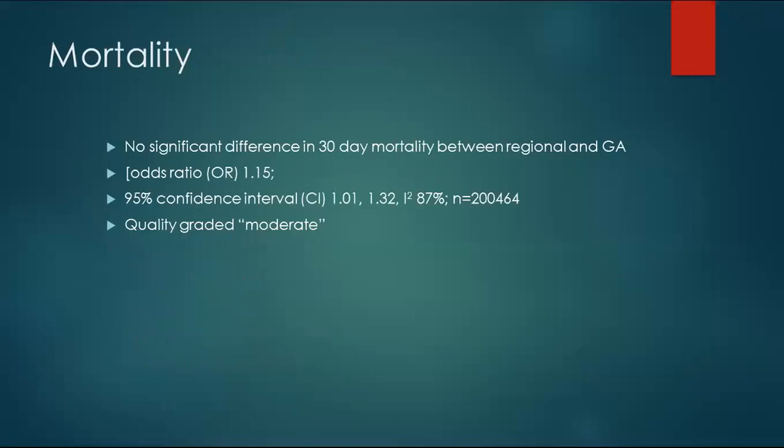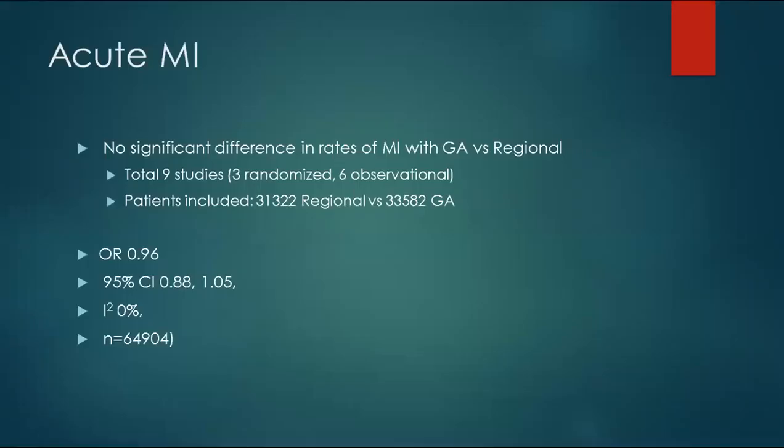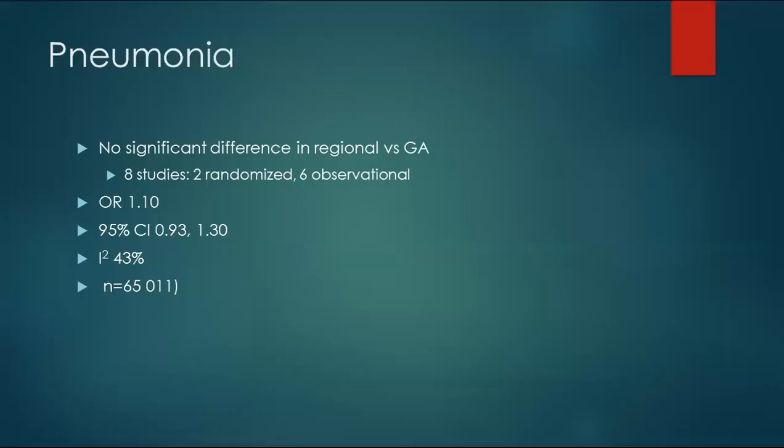So looking at the results, they looked at a few markers. Looking at mortality, they found that throughout those trials there was no difference in 30-day mortality between regional and general anaesthesia, which was graded as moderate evidence. There are corresponding forest plots for those. They looked at cardiovascular events, including acute myocardial infarction, and again found no significant difference in rates of MI with modality of anaesthetic. It's a recurring theme here. And interestingly, for pneumonia, which I was quite surprised at, again they found no significant difference, with a slightly increased heterogeneity.